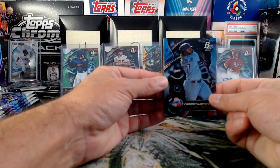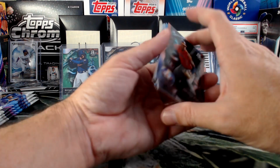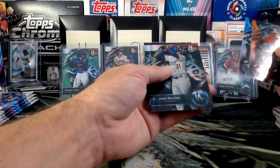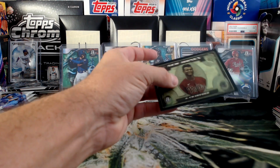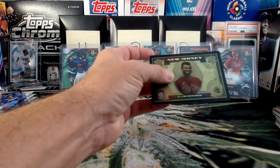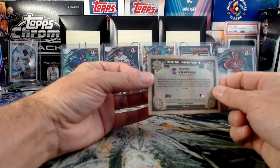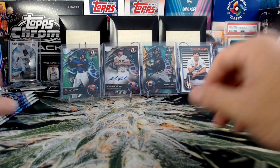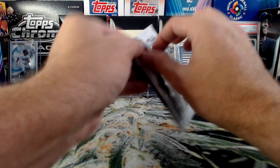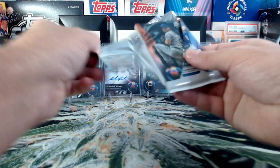Vlad, that looks nice. The blue color match looks nice. Jeremy Pena, Vladdy, Jose Ramos, Edgar Caro, New Money, Justin Crawford, cool. Okay, four packs to go of the first box.